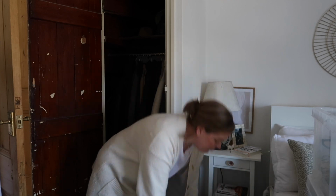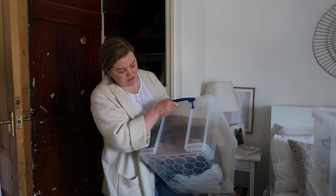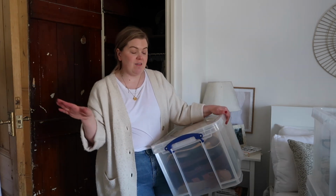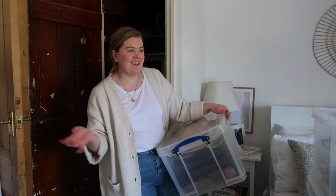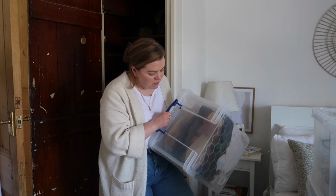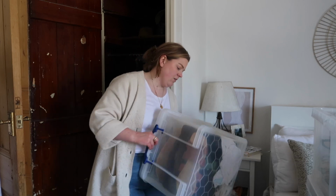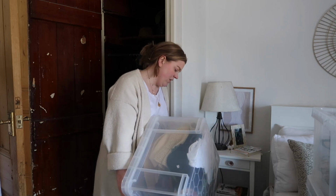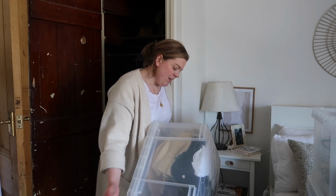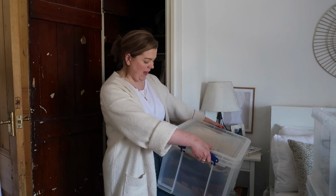And then my final box, which I am going to sort through, is this bad boy here, which is the holiday box. So this keeps everything holiday stuff wise. Now we don't go on winter holidays, so we don't have any ski or anything like that, but in here we have swimwear, sandals which I wouldn't wear in the UK because it's not worth it, linen shorts, again, probably wouldn't wear them here. It's everything that I would take on holiday, including big fancy hats.